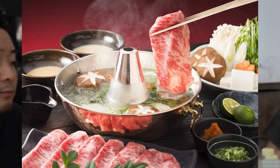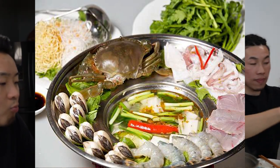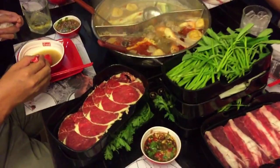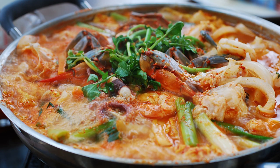In Japan, shabu shabu. Vietnamese have their own style. Have you guys seen the Vietnamese style? They keep everything on a metal rim. Thai people have a style. There's Thai hot pot. I think Cambodians have their own style too, Cambodian hot pot. Even Koreans, I heard they have a version.